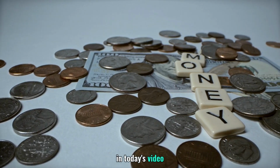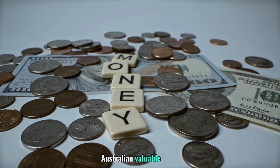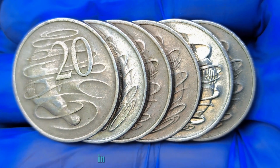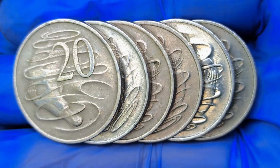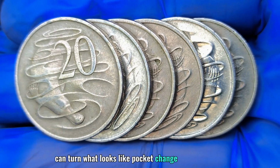In today's video, we're diving deep into the world of old and dirty Australian valuable coins to uncover just how much they might be worth in today's collector market. You'll be amazed to learn that condition isn't everything. Sometimes a rare date or a unique error can turn what looks like pocket change into a treasure.